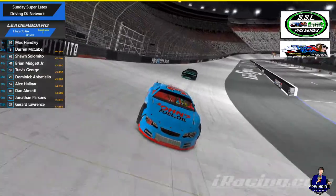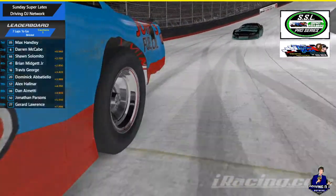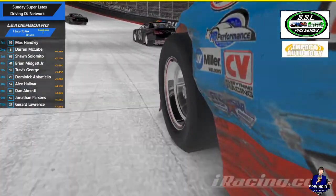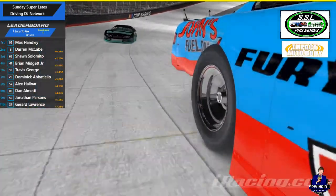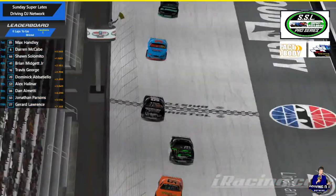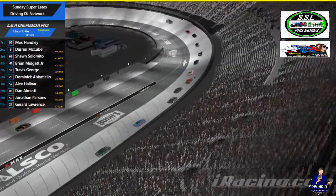Adams, he has wrinkled fenders all over that car. Left rear is messed up, left front's messed up. Hit the other corner, see if we can see the right front's got some damage. The right rear also has a little bit of a wrinkle going on. So, you guys are going to get the 1 to go. Another shot, and see what they can do here.